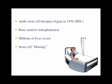So we as a field, not me personally, have had a lot of experience working with adult stem cell therapies. These began in 1956. This was with hematopoietic stem cells used in bone marrow transplantation. Millions of lives have been saved by this therapy. It's completely reimbursable by insurance. That's where we'd like to get with these other stem cell therapies. And this is due to the properties of stem cell homing. So we can take the stem cells out of the bone marrow, put them in intravenously, and they find their way back into the bone marrow.